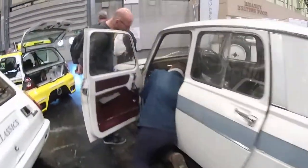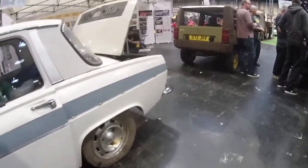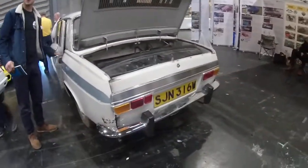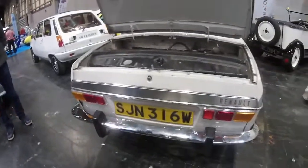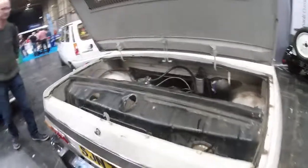Hey, Sean, I believe you've recently put the chrome on the bumpers on. Is that right? It didn't have bumpers on, did it? Yes. So did you find some replacements? No, they came with the car. Oh, they came with the car, and you've had to take them off. No, they were literally laying inside the car, wrapped up in paper. I wonder why they were off then.